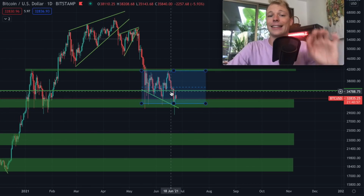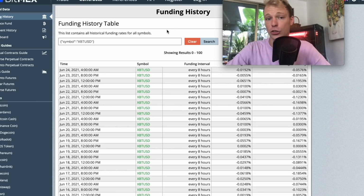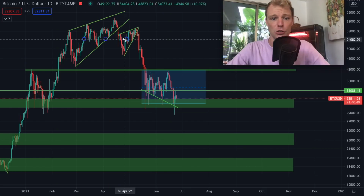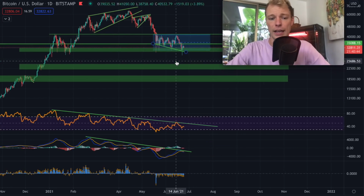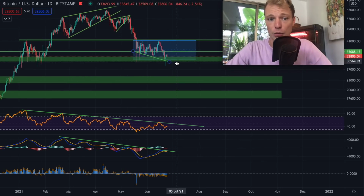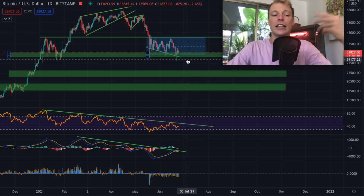Then when we have a look at the sentiment, right now it is still quite negative. The funding rates are still negative, which means that the majority of the traders out there are still short on Bitcoin. And yeah, personally, you guys know how I think about it. I'm quite bullish on Bitcoin, but some things have to remain in order to remain bullish.